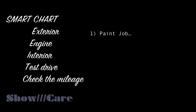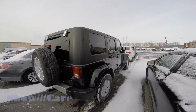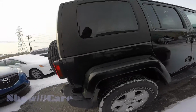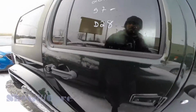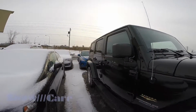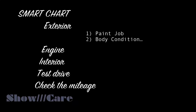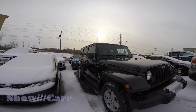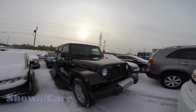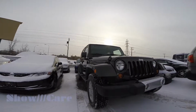Paint job. You're looking for inconsistency in the paint job. Panels that seem to be lighter or stronger in color than the rest of the car. All around, this car all seems in good order. Body condition. As always, this should be the most obvious part. When you're walking around the car, look for any dings, broken parts, scratches, and rust.